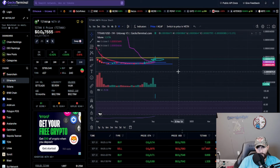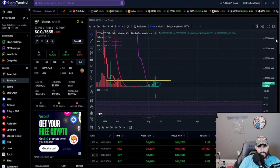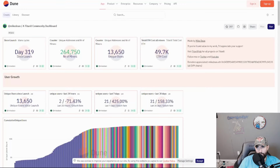That's going to be the first ever bullish cross on the 13/34 on the weekly. And that's where we could see like a 10x, fast. Some craziness can happen right there. This actually correlates to what's about to happen.